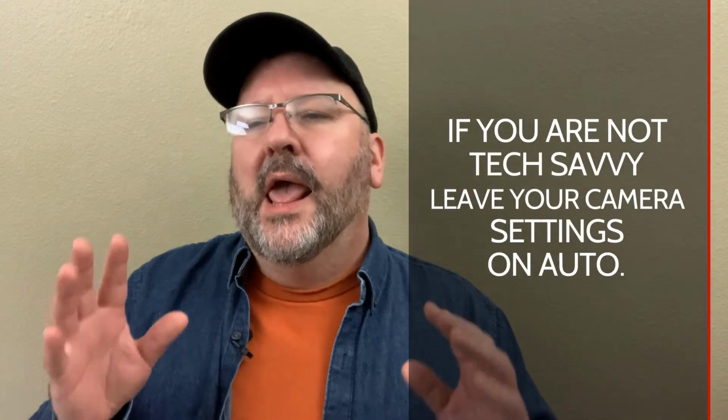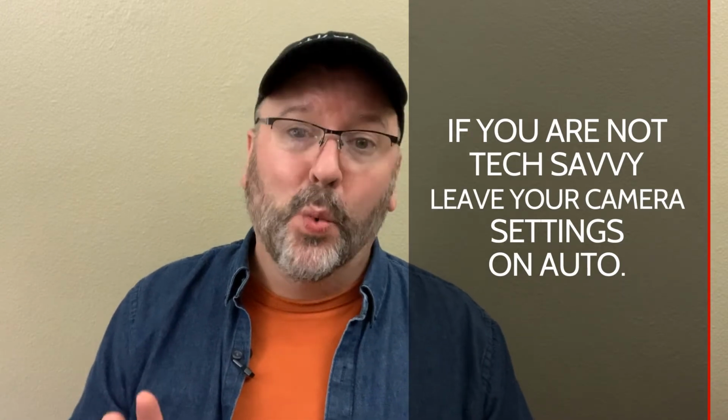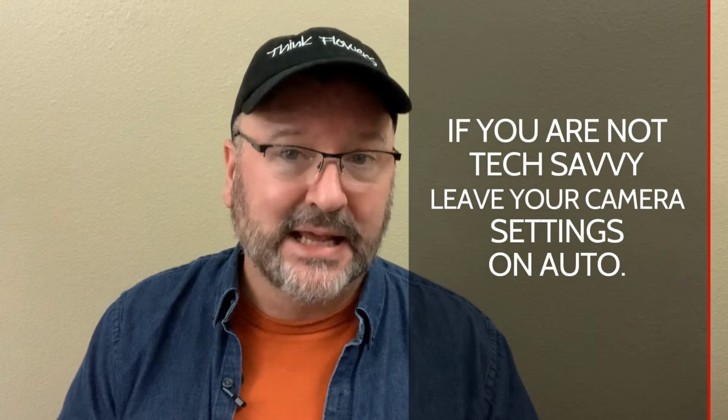First off, leave your settings on auto if you possibly can. I know sometimes people just want to get in there and mess with all of the settings. If you're not tech savvy, I would say let the camera do what it knows how to do and let it automatically adjust for the photo images you're taking. Why I say that is because if you've been messing around with the settings, you're not getting the results you want, and you're trying to get back to the original auto settings, if you're not tech savvy, sometimes it's hard to get back to those original settings.